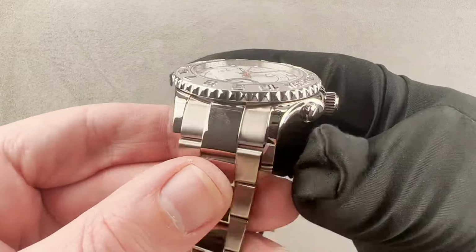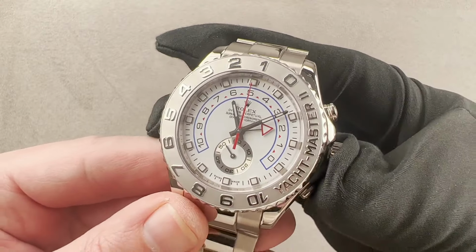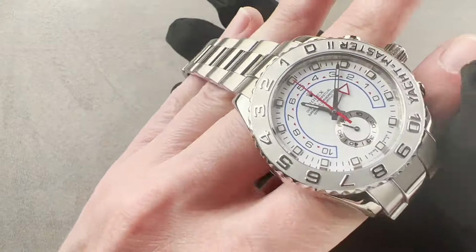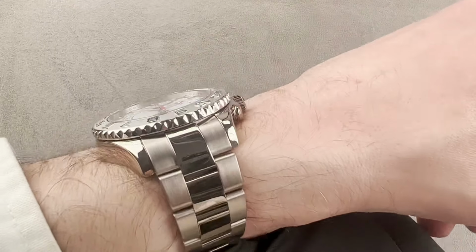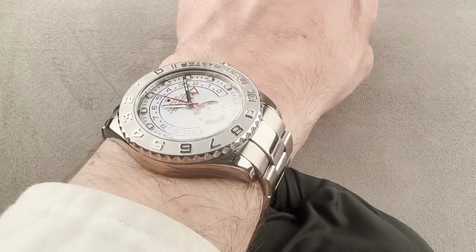The bezel is platinum, the remainder of the case and bracelet all of 18-karat white gold, or properly speaking, gray gold. Throwing the watch on my wrist, you can see a few standout features. One, its size. It's 44 millimeters in diameter. It measures a surprisingly svelte 13.9 millimeters thick. It's thinner than I expected, but it's as broad as I expected.